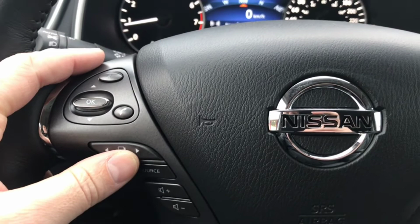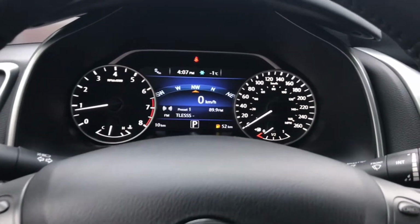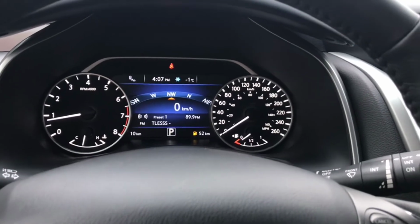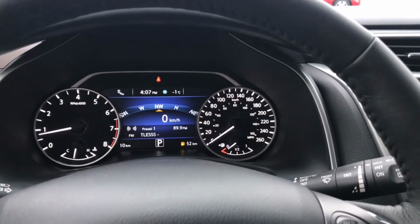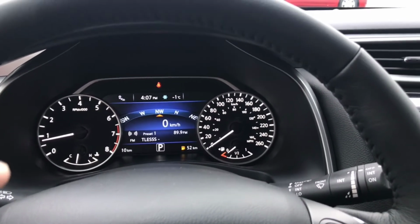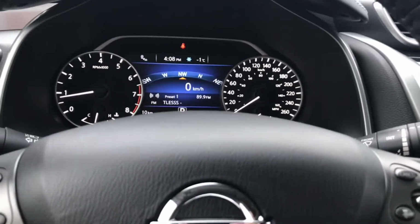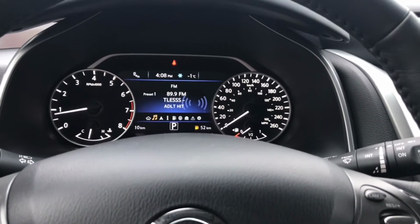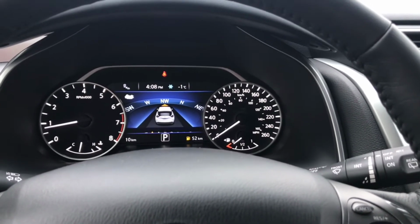Now this button here with the shadow box and the arrows is going to control my driver assist display up here. This is the home screen that I'm on. It's probably a favorite for most Nissan owners, as it gives you a compass for your direction, a digital speedometer, and some info on your radio. Now if I go to the right, it's purely radio info. The next one over is related to my navigation system.